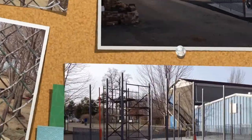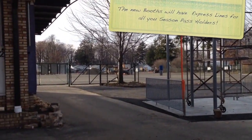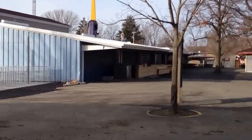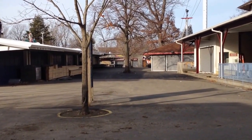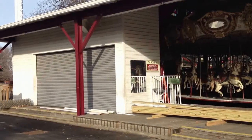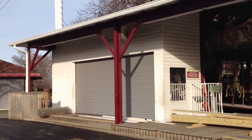This is the beginnings of our new ticket booths on the west side of the park. This is near the Dodgem Ride arcade, and this is where the ticket booths used to be. So we have a nice wide open midway now. Our Imagination Station gift shop, which is right next to our merry-go-round ride, will be converted into a sub shop inspired by Jared.